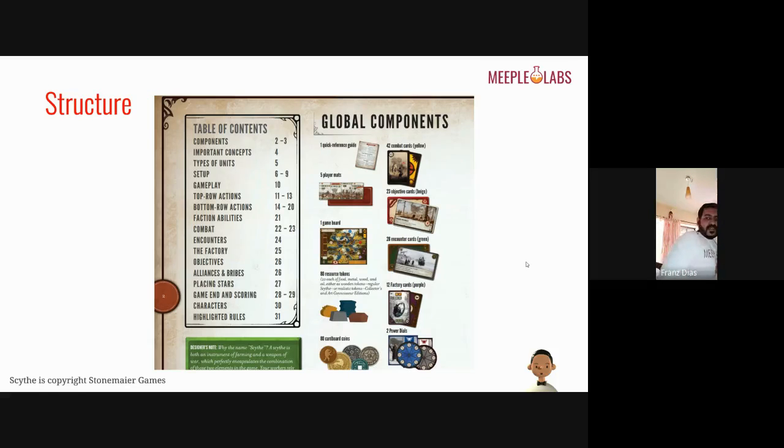So moving into structure, when you actually start writing down your key components. What I've put up here is the structure of Scythe. I'm sure many of us have played Scythe or heard of Scythe for sure. When you look at the table of contents of Scythe, you'll see that it is extremely well structured. It starts off with the components.